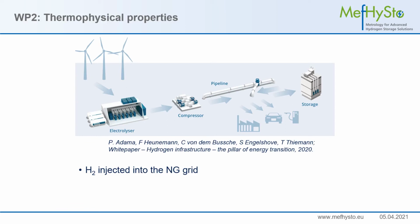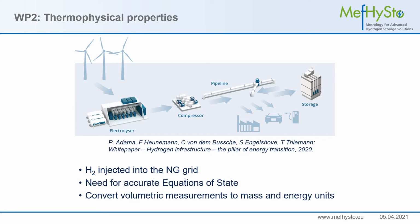The injection of hydrogen into the natural gas grid offers an energy storage option for renewable sources such as solar and wind. It uses the existing natural gas infrastructure to store and distribute this energy source. Equations of state are needed to estimate the properties of the hydrogen-enriched natural gas mixtures and to provide necessary information to convert the measurements of volumetric flow meters to mass and energy units.